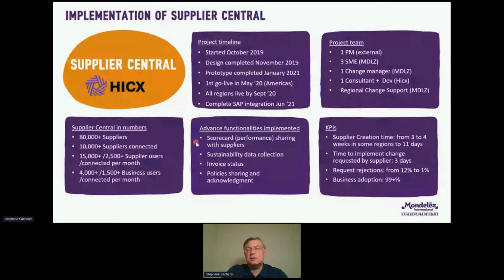For the moment, that information was shared quarterly or yearly with the suppliers, depending on the size of the supplier. With this process, the scorecard will be online all the time, and refreshed every day based on new deliveries, based on new quality notifications that we have received and things like that. So the supplier will be able to see exactly what the perception on the Mondelez side is of what we are delivering.